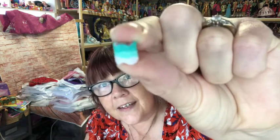Let's try the glasses on. Oh, I think they're the best ones so far. Look at those, they're ace. She's got her wiggly bracelet. Love that. Look at the colours on it.